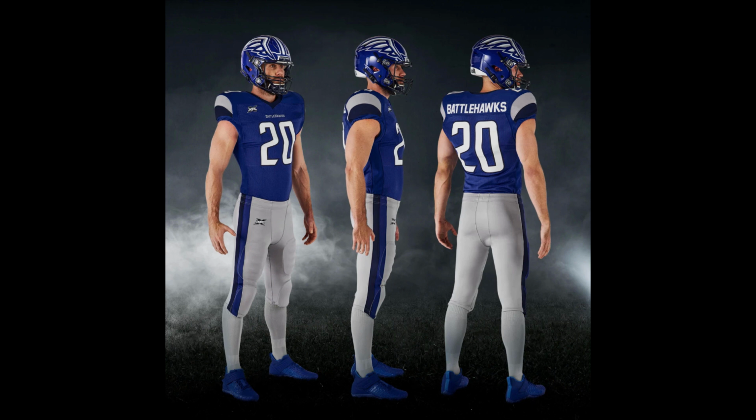I do like the stripes on the side. I like the gray stripe and then the navy stripe with it. I just kind of wish that they would have made the pants color either white or gone with the navy and then used the gray as the socks, which I'm fine with, but used the gray as part of the stripe as opposed to the blue and the navy, the royal blue and the navy. With that, overall though, I think they did a good job with it.